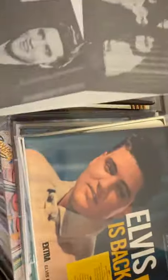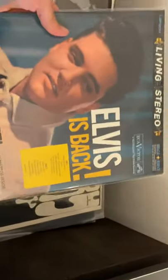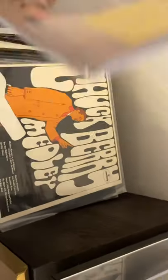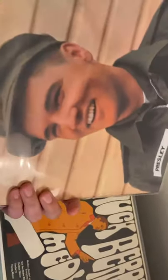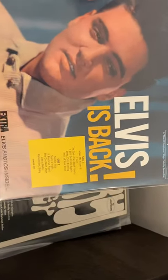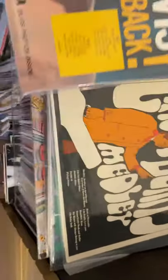This is another latest pickup. There's the vinyl. Let's give it a clean. Another latest pickup is the analog productions of Elvis's Back. I read it's the best sounding copy of this record. So I'm going to be interested to give it a quick clean, listen to it later.